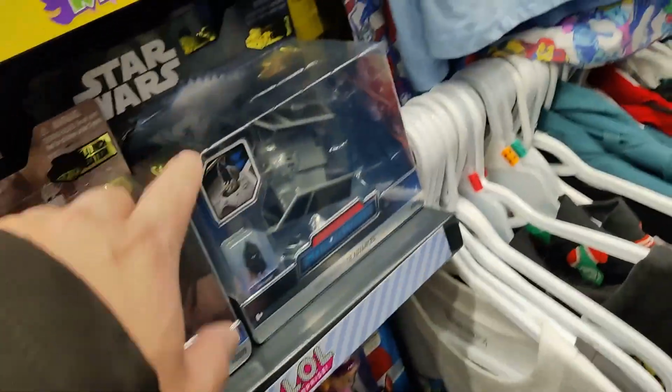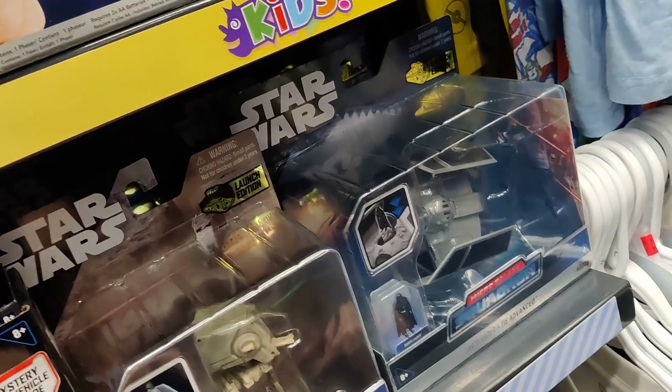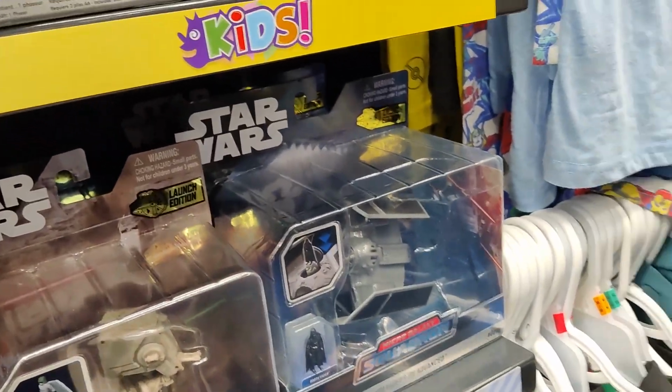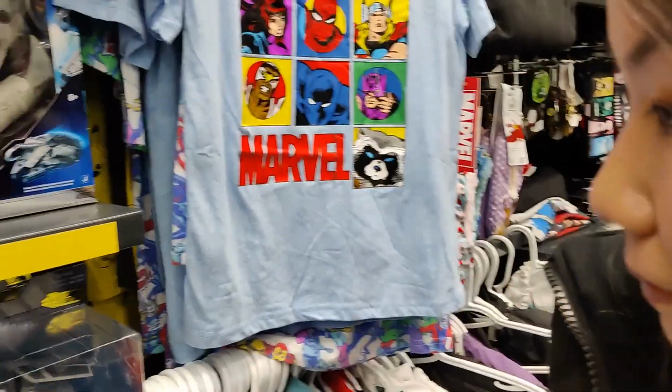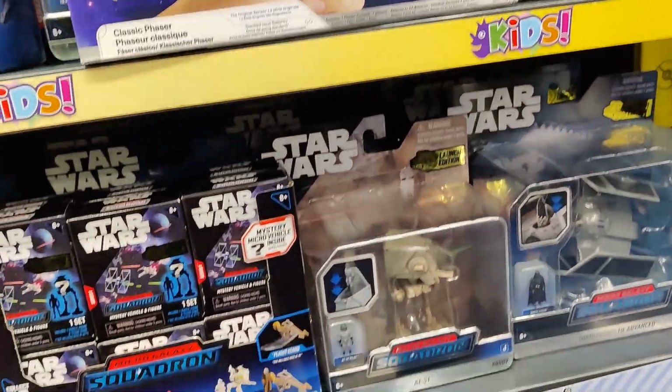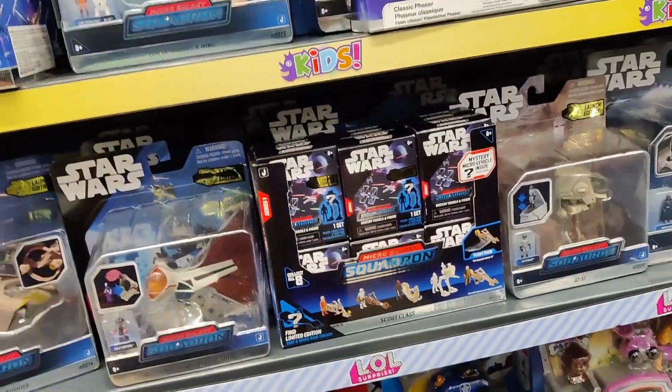But the thing is, you see how it says launch edition here? Sometimes there's like the chase edition. They're copying Funko. So it's got like a special variation, so you have to always look at the sticker to see if it's a chase. Yeah. But they don't have it here. I think it's all just like the regulars.